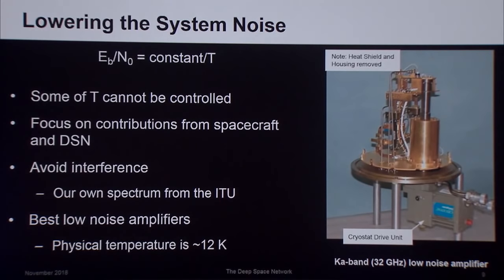We also have the best low-noise amplifiers in the business. These are the things that detect the radio waves as they come into the antenna. We actually cool them down to very close to absolute zero to get the best performance, because that's a direct contributor to that T term. So our typical low-noise amplifier is only 12 degrees above absolute zero.